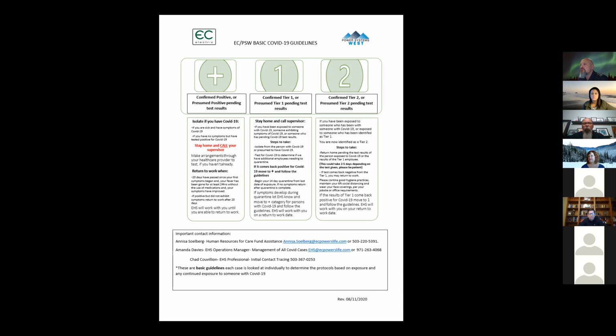When we look at tier 1, which I'll explain, tier 1 is the person that has had direct contact. So they've been identified as a close contact to somebody that they are working with or have worked around or been around, either a family member or a friend that has tested positive. So direct contact with a positive person. Who can tell me in the chat how the CDC defines close contact with EC? What is that definition for close contact?